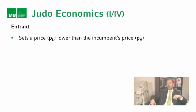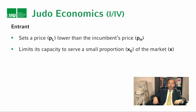An entrant enters into a market and sets a price that's lower than the incumbent's price. So PL is the entrant's price, the incumbent's price is PH. That may seem very aggressive. However, while charging a lower price, the entrant also limits capacity to serve just a small portion of the overall market. So the capacity of the entrant is XE, and that's a fraction of the overall size of the market, which is X.